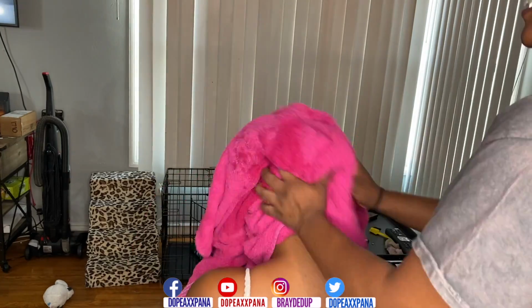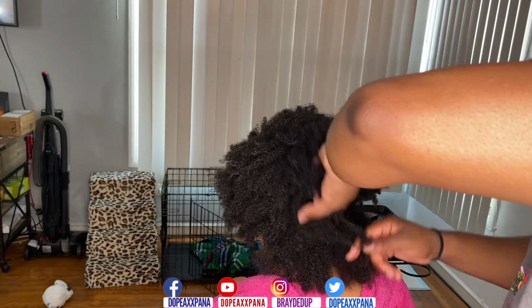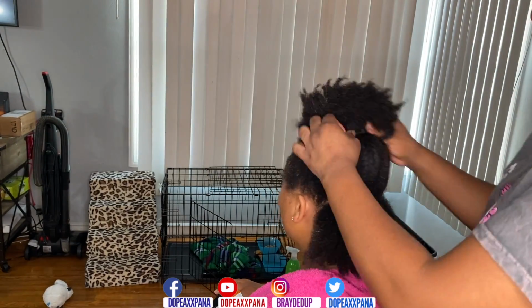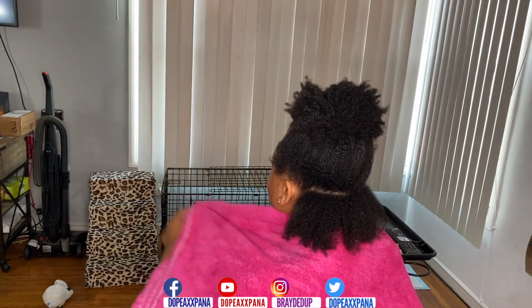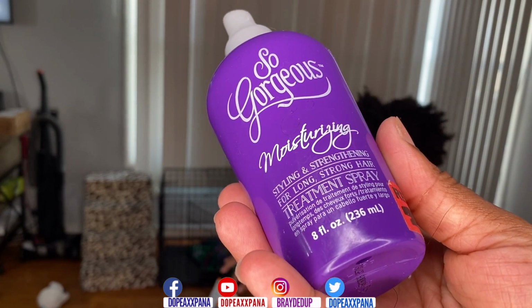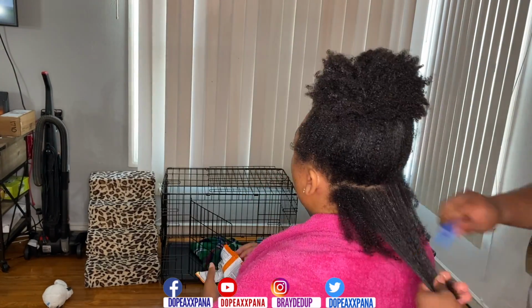Yeah, I didn't deep condition today because like I said, we were going to be coloring her hair after this service. So I'm just gonna go right in and blow dry. I'm gonna show you guys one of my favorite blow dry sprays that I actually got at a discount at Sally's. I don't even know if you guys can find it, but I will definitely try to find a link for you guys. But it is this So Gorgeous moisturizing treatment spray. It is a styling and strengthening treatment. It also works as a heat protectant, so I absolutely love using it.